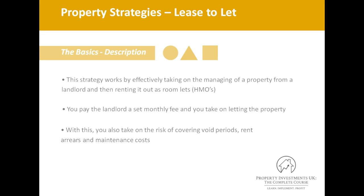So you're getting the property without any large deposits. You're not having to buy the property up front. You can simply run it as a cash flow and an income strategy simply by managing the property effectively and renting out the individual rooms, as we mentioned.